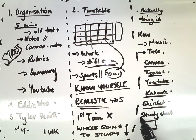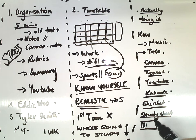Now remember, this is a summary. Okay, so you don't rewrite your notes on this. This is just stuff that you need to remember. All right? So the key stuff you want to put on this study sheet.